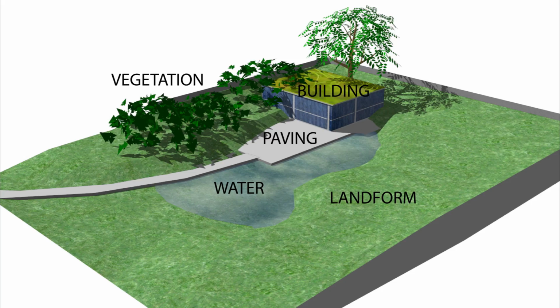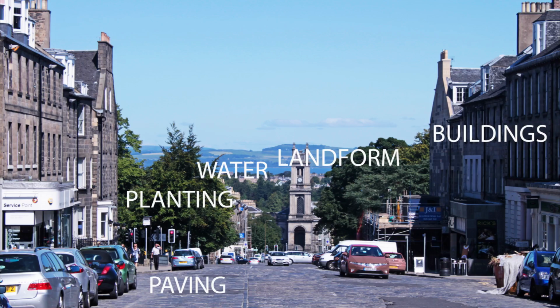The 5 compositional elements of gardens and of Edinburgh's New Town are landform, buildings, planting, paving and water. Never mind whether the designers saw themselves as masons, poets, painters, architects, gardeners or landscape improvers, the skill of composing these 5 elements is landscape architecture.